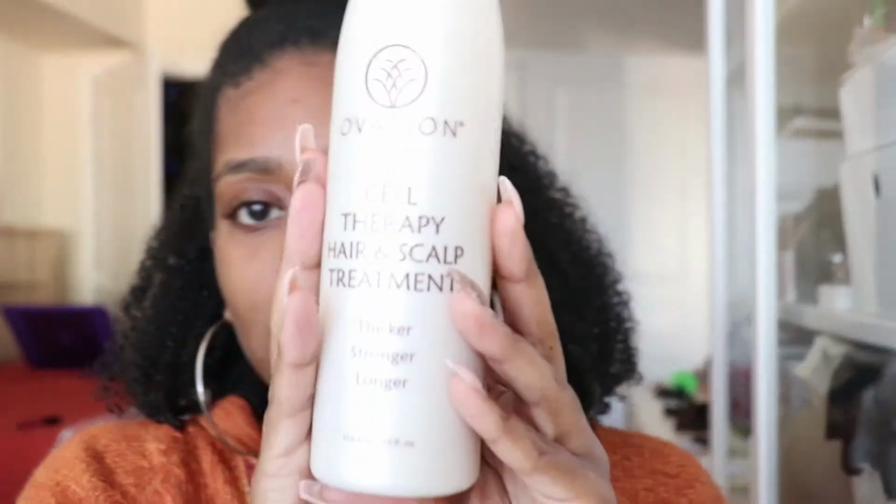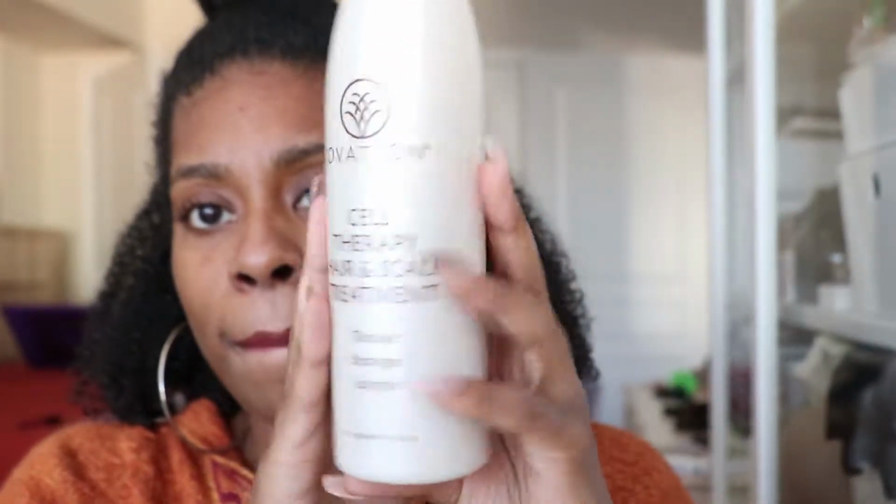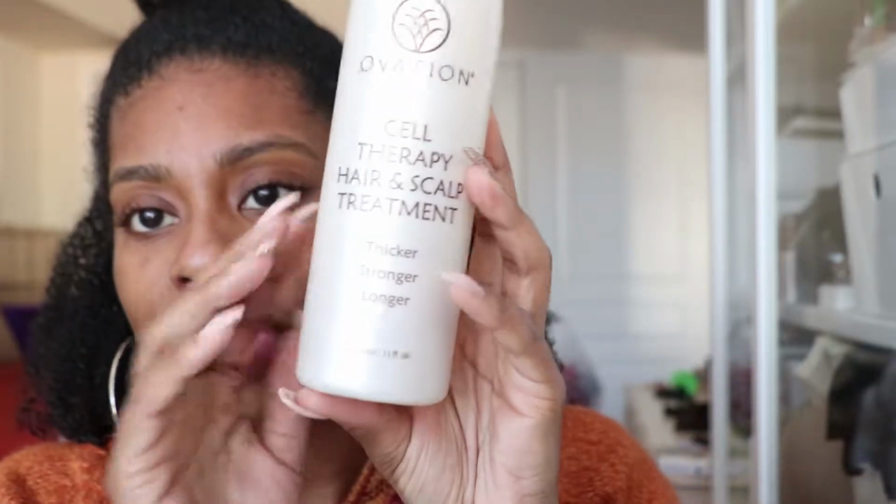Once I'm detangled though, these are some products and I'll talk briefly about each one of them. This first one is called Ovation. I don't know if you can see that. It's called Ovation Cell Therapy.